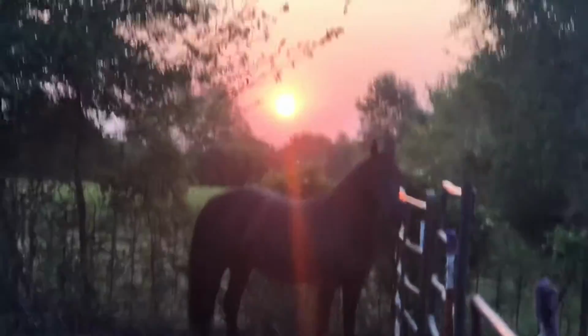So, got my bag of stuff here for the show, and it's about 7:20, and so we're leaving at 7:30. Got the trailer all packed, just need to put the pony in. That's really pretty.